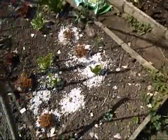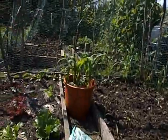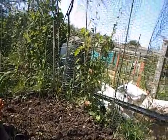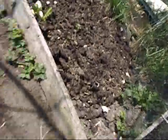My cucumbers, I've got some cucumbers that I finally managed to get growing. They're not big enough yet, so they're going in here. Lettuces are doing okay. I've lost a few, but the rest seem to be doing all right. My sweet corn is going in this bed. I'm going to keep them in this cage and put some stuff to stop the rats getting in, hopefully, and put a screen around them.